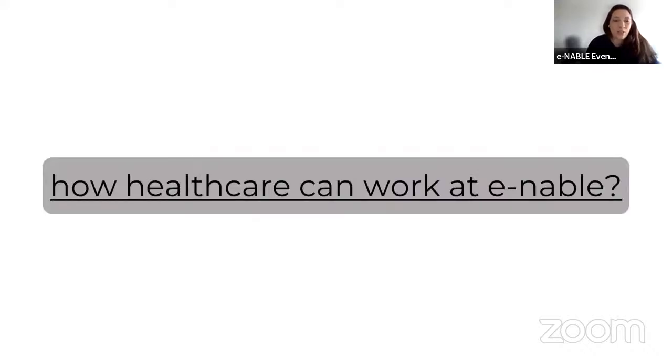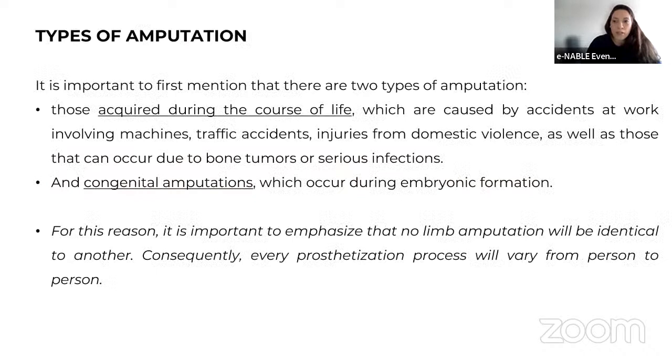So guys, today I prepared how healthcare can work at e-NABLE. It's another discussion. I think it's important to this group and to healthcare and makers. I will reinforce that every meeting, because it's not just a healthcare meeting for healthcare people. It's for makers too. So how can healthcare work at e-NABLE? This is a question for everyone. Like I told you before, it's for everyone, because if you have the prosthesis, you have the 3D printer.